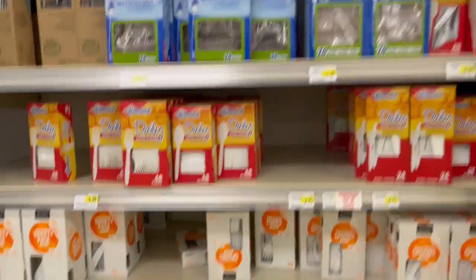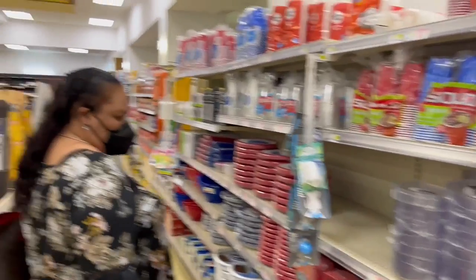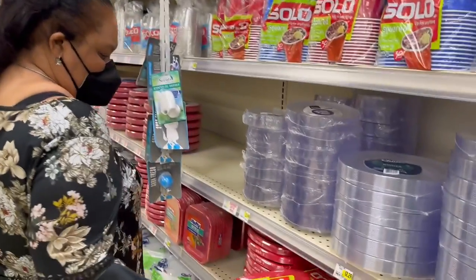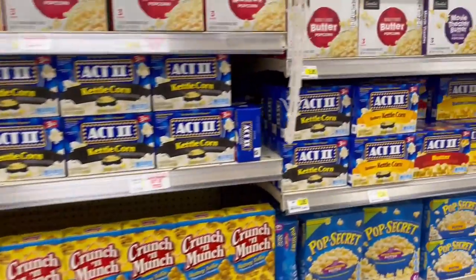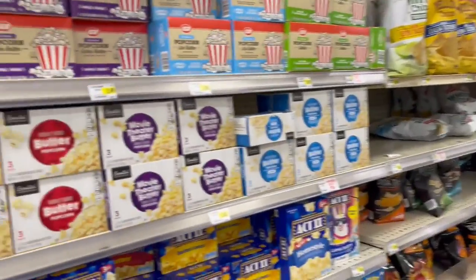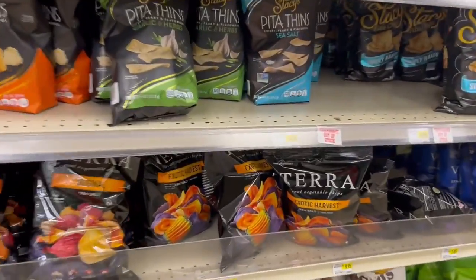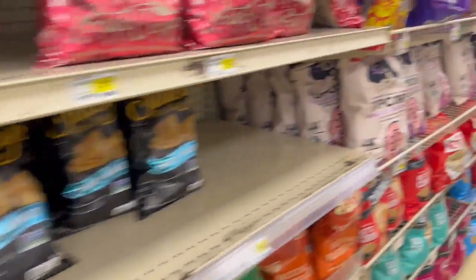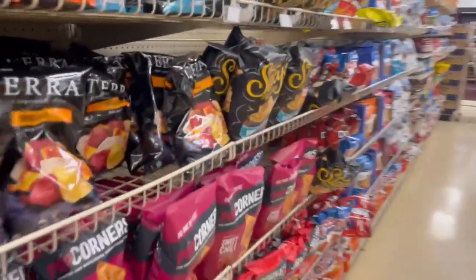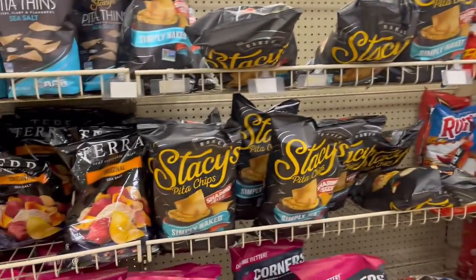All different types of plastic spoons and forks and plates and cups. You have different types of popcorn and different types of assorted chips that you could snack on when you visit the Turks and Caicos. You could visit a supermarket and you could buy all your needs while you're here on vacation, at the supermarket.